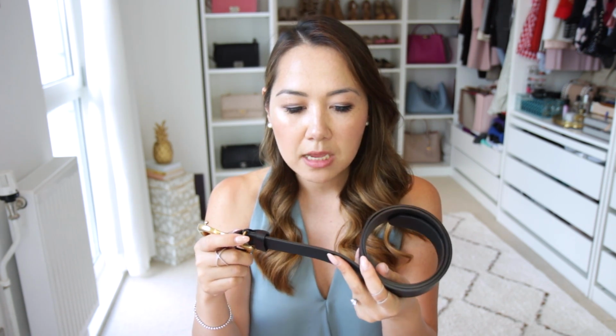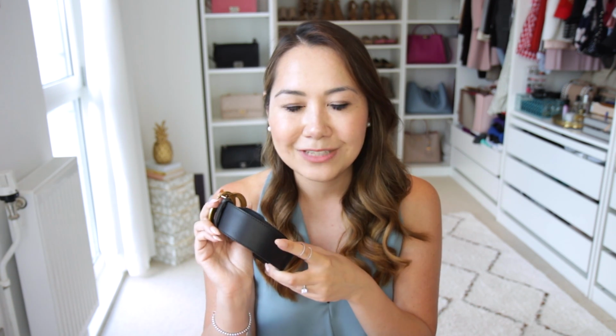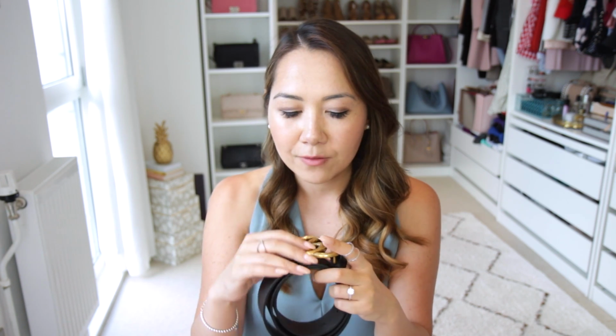I think this is the medium width. I think there is one really chunky one and then there's a thinner one. I did try on the thinner one and I just didn't really get on with it, so I went for the medium and I'm really happy I did. I will also list my size. I know I exchanged the sizes a few times and I don't remember which one I settled on. I think it was the 85, but I'll check and list it down below because I know the sizing can be so confusing. But so far so good with the belt. I definitely do not regret this purchase.